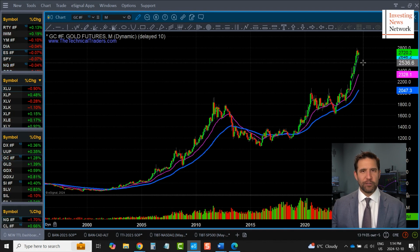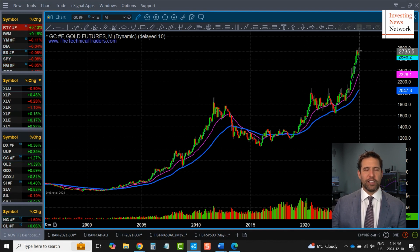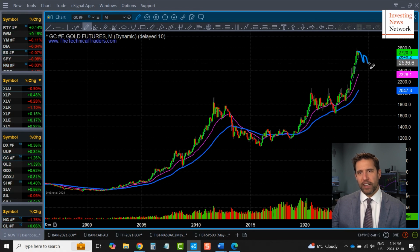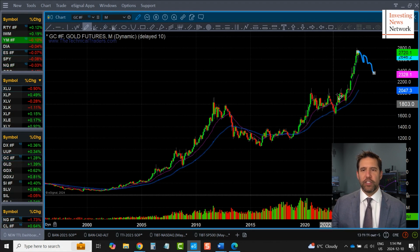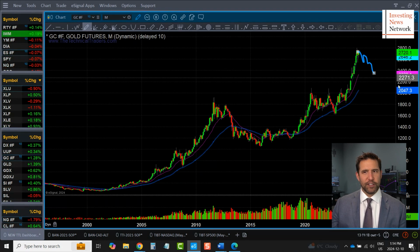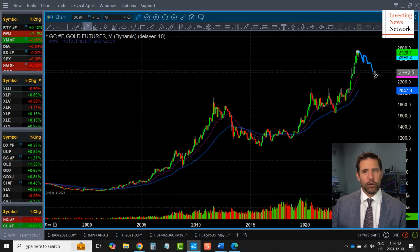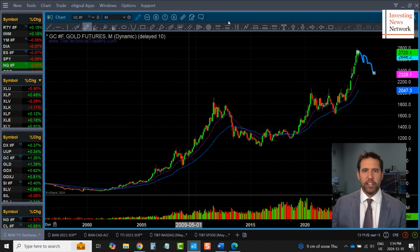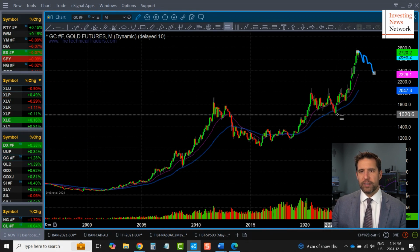People always want to know where the future price is going, but as a technical chartist, we need to wait for this pullback so that we can draw that next measured move. If we were to come back down to this level I mentioned before, this Fibonacci retracement between 38 and 50% around this 2,300, we could use that and base price off of this next level.